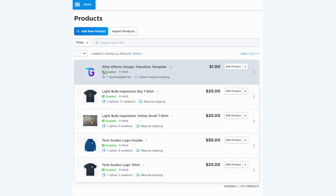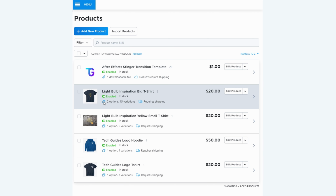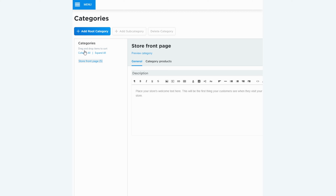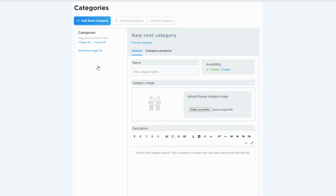Now, in order to make it a little bit easier for your visitors to find your products, you should definitely set up categories next. To do this, click on Menu, click on Catalog, and click on Categories. Click on Add Root Category for some of your root categories, for example, physical products or downloadable content. Each category can have its own image as well as description.